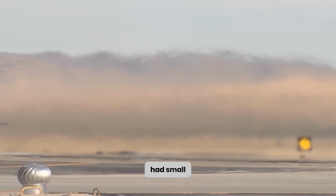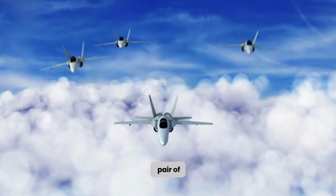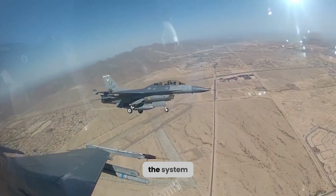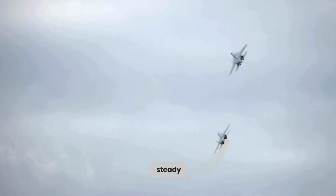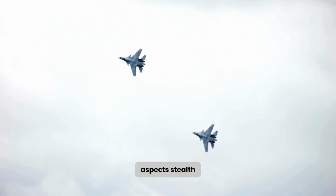These panels had small holes drilled all over them and would suck up the boundary layer air sticking to the fuselage before it entered the air inlet. This air was then vented out through a pair of small doors on the YF-23's upper surface, acting like an invisible splitter plate. The system, called the Boundary Layer Control System, worked automatically, feeding the massive engine compressors with a steady stream of air even at supersonic speeds while maintaining all aspect stealth.